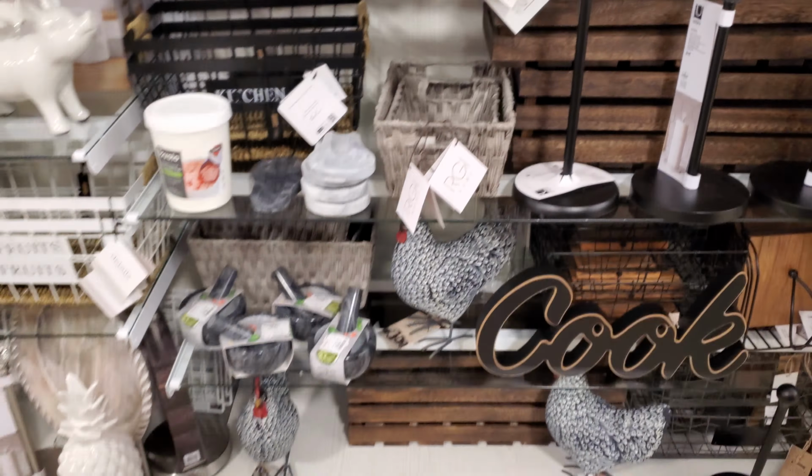Okay, made it into the food section, which is behind me. This is more kitchen decor. Oh, look at the strawberry top. That's cute. Do some pickling in there. Oh, look, they even have an apple one and a lemon one. These are really cute. I've never seen these.